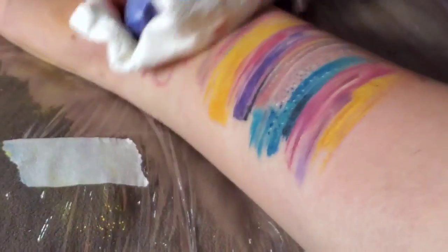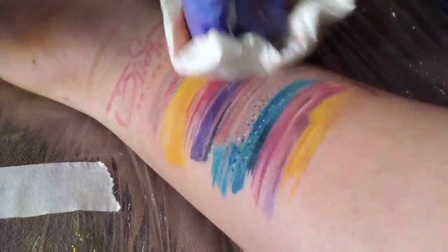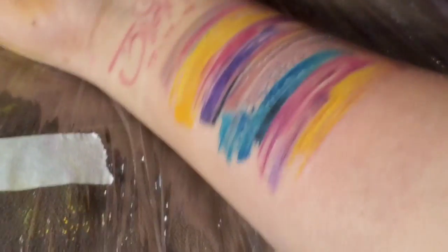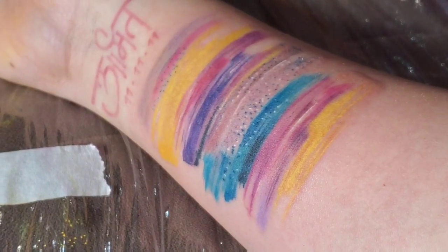Tuloy. Ganda na yung kapit na ito. Oo nga eh. Hayop sa dilaw.